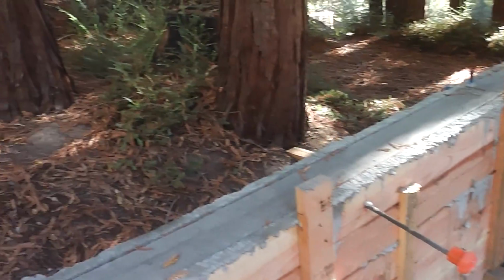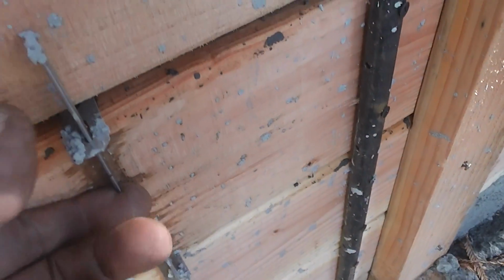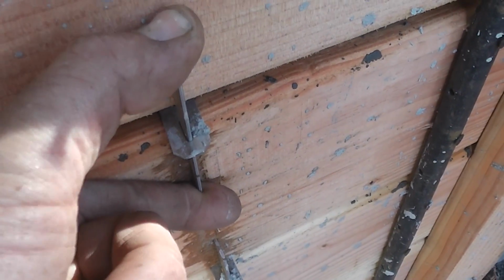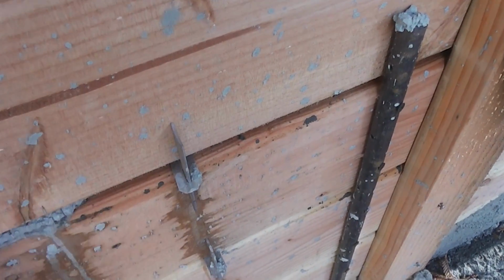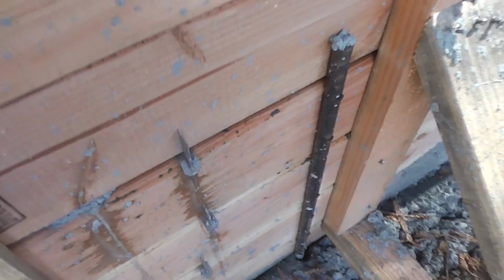So, you know, I use the metal stakes, and then I use the concrete forms. These are really great. They go through to the other side, and they've got this pin, and you put a pin on each side. It helps keep the board from bowing out.